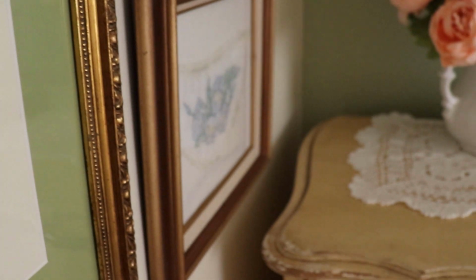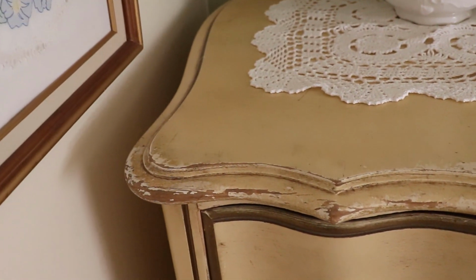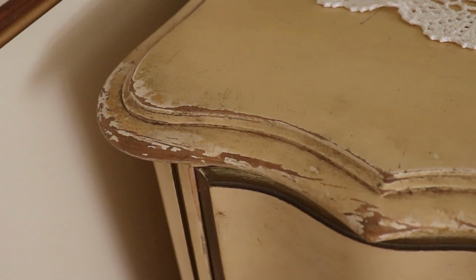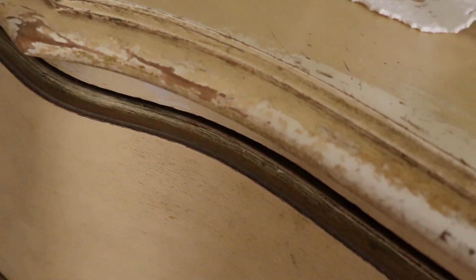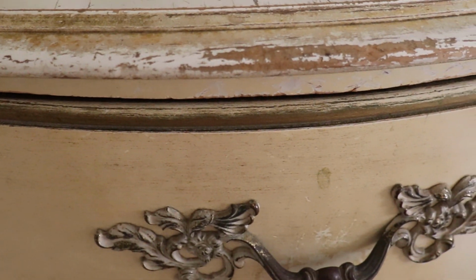This beautiful dresser. Just look at that time-worn patina, natural distressing. And if you like icing on cakes, how could you not like this handle?